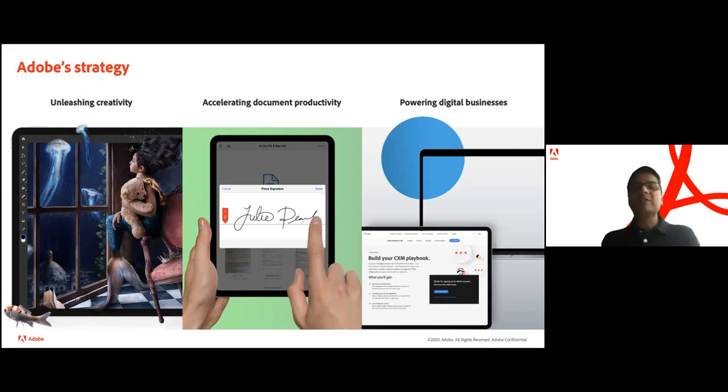The second one, obviously, is accelerating document productivity. And this is where we are helping our customers to make sure that they are delivering the better experience with digitizing stuff, with digitizing their documents, with digitizing their workflows, to make sure that their customers experience a seamless workflow. They are able to access those documents. They're able to fill up those forms online. They're able to do all those things with the powerful small tool that we always use, the mobile phone.